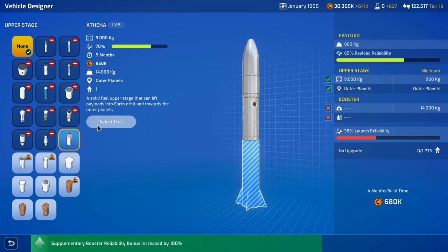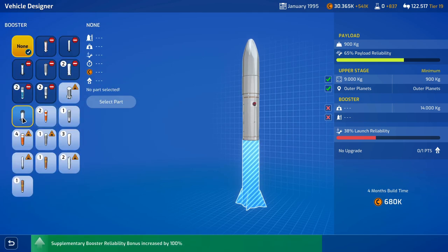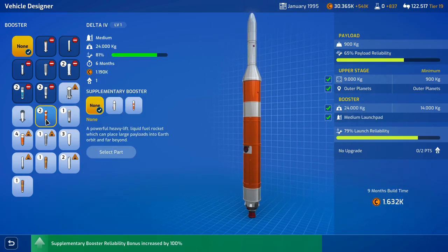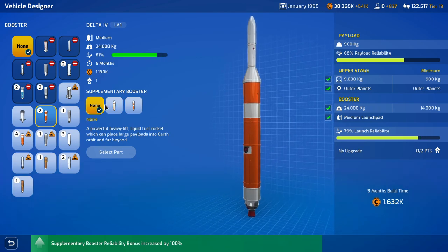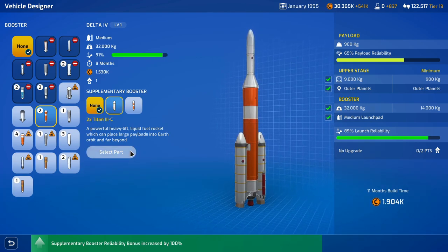We'll go with the Athena. And... I think the Delta IV. Yeah. Eighty-nine percent launch reliability. I think we'll do that. It costs us around 300,000, but that's okay.